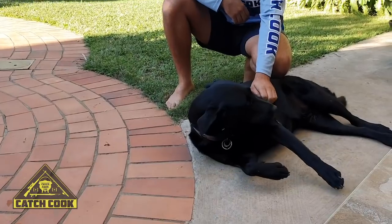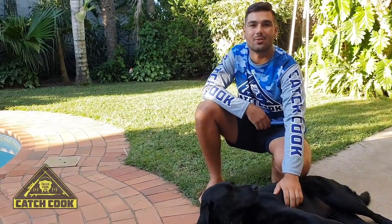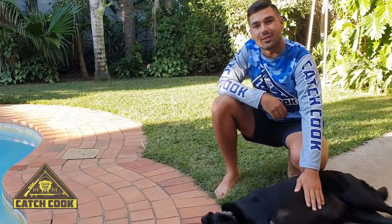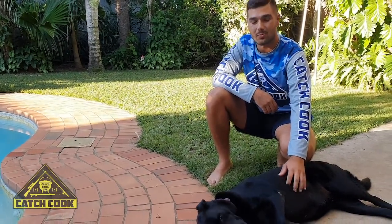Yeah, the Catch Cook we're doing is fishing for the black marlin, as we call it, or black Labrador. But to be honest, we're actually going to be using some kudu that we shot at the end of last year, so it's still nice and fresh. I hope you enjoyed the little intro where we had a throw here while we're in quarantine, keeping ourselves busy.